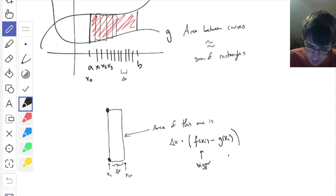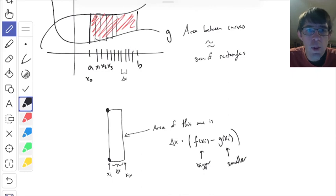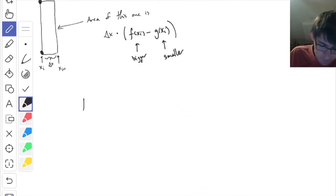Now, if you had some example where the g happened to be smaller, then you would do g minus f. But if we are going by the picture that I drew up there, the f was above the g, and so you subtract them in this way. All right? And so the total area between the curves should be what you get if you add up all of those things.